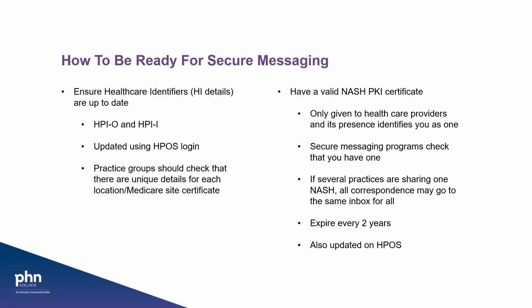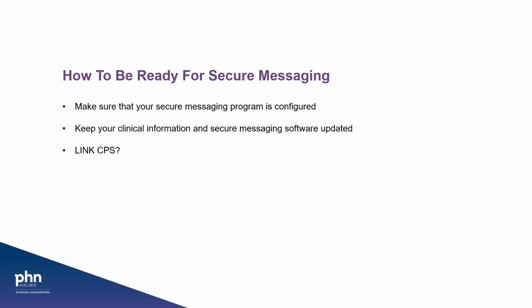So if you're a practice group with many clinics and are sharing a NASH certificate, all of your correspondence might go to the same shared inbox. If you don't want that, you'll need to get a separate NASH certificate for each physical location. Luckily, it's a pretty straightforward process using your HPOS login, where you can request one. Once again, if you're having any trouble, let the PHN know and we can work through these issues with you.